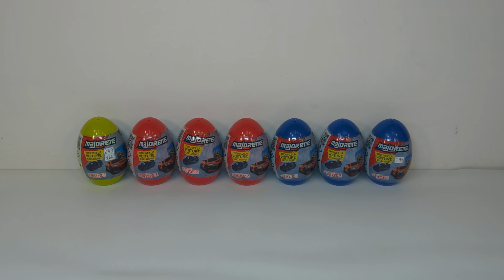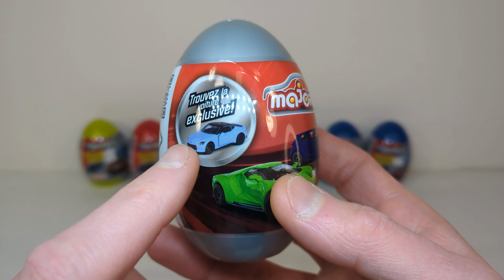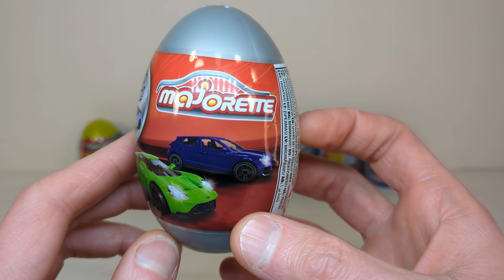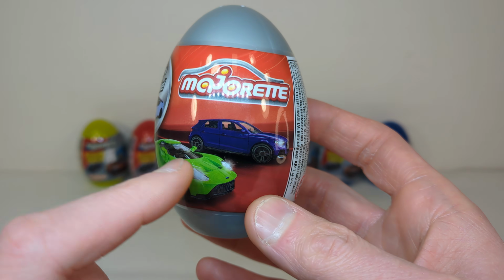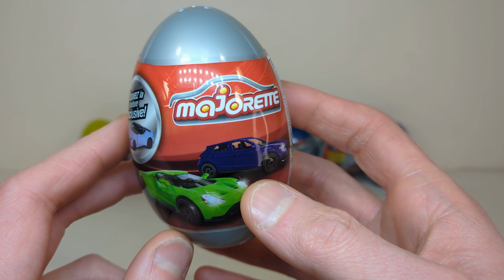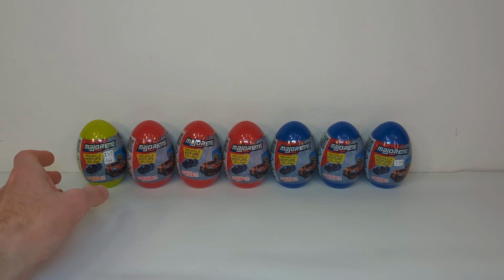So Majorette started with these Easter eggs with cars in them a long time ago, but it's only since last year that they started putting a chase car in them, which of course makes them much more interesting. The other cars last year were from the street cars lineup. This year it's a little bit different.